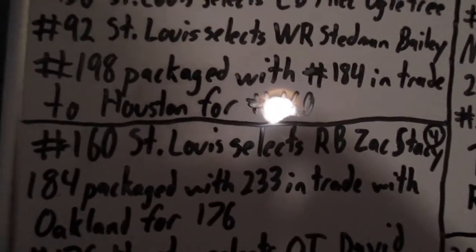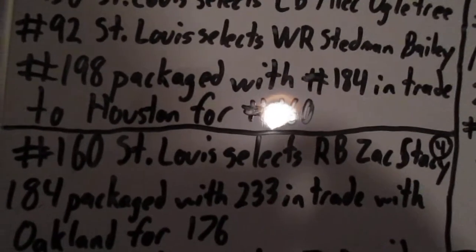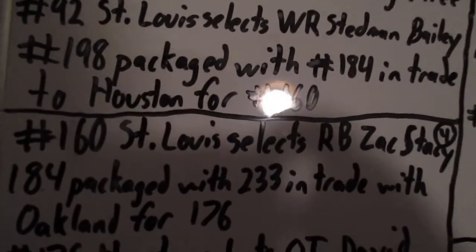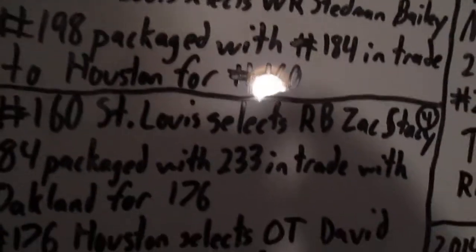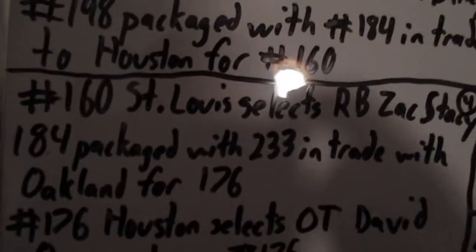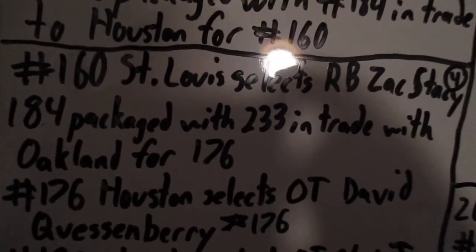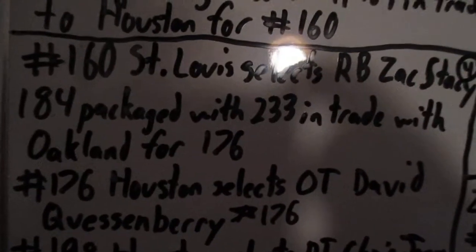Then we get to the 184th pick, which was packaged with the 233rd pick in exchange for the 176th pick with the Oakland Raiders. So at this point, the Texans have 198 and 176. And with 176, the Texans selected offensive tackle David Quessenberry. So we'll get to 176 in a second because it's a little messy how they got that pick.